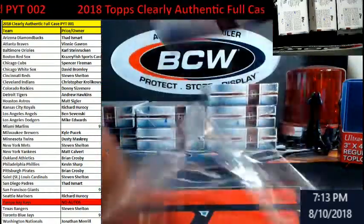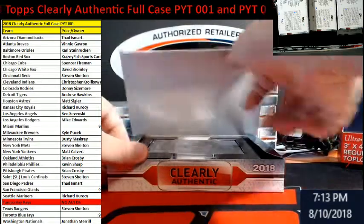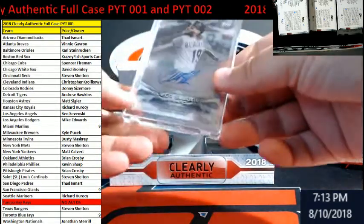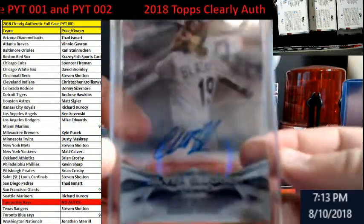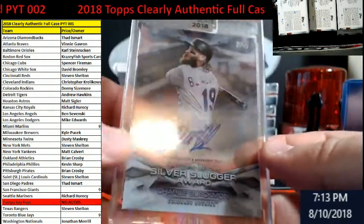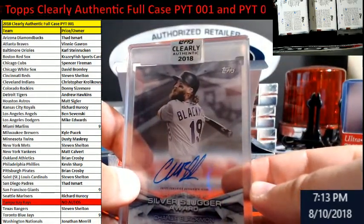I think we still have one vet. I think there was two per case they announced. Alright, get in there. For the Rockies, Silver Slugger Charlie Blackmon. I'm trying to see if it was numbered. And it's hard to get this one in there. Here we go. Charlie Blackmon, Rockies, Donnie.